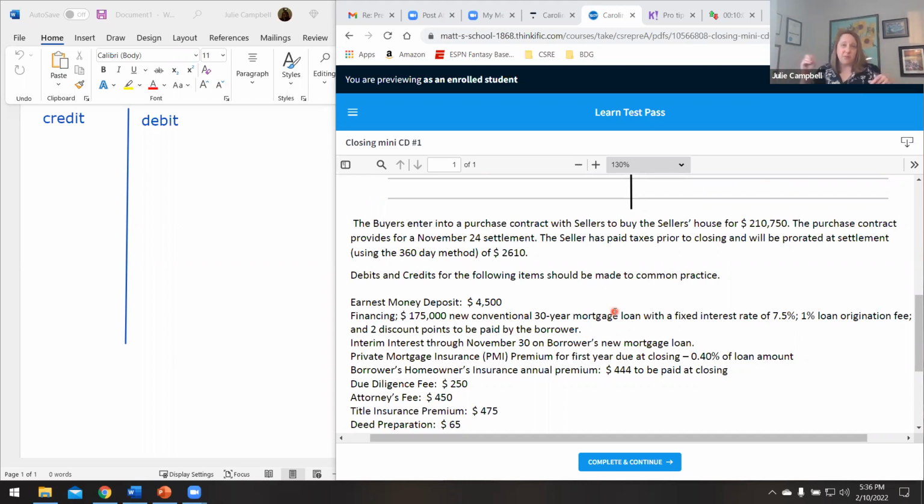Remember, I put these debits and credits on PowerPoint last night, so if you make notes, absolutely reference what's a debit to the buyer, what's a credit to the sellers. You guys are learning it. That's how you learn, is by referencing.